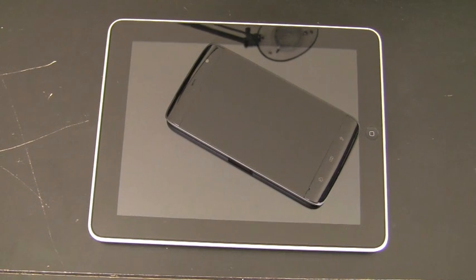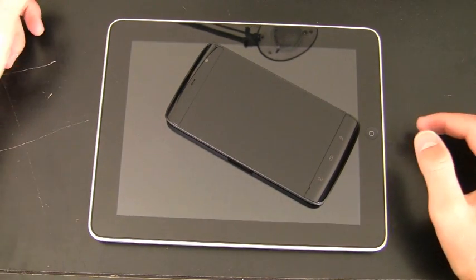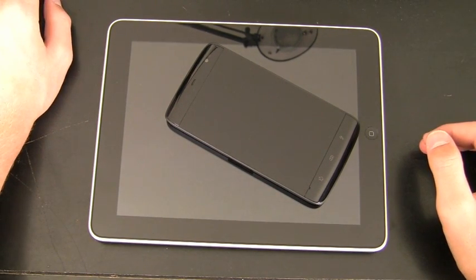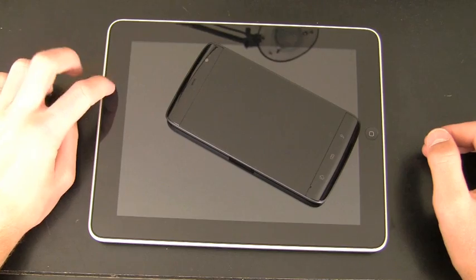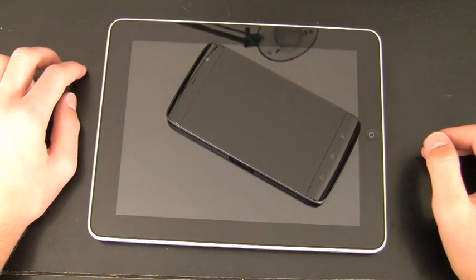Okay, now let's go to the camera. Now, on the iPad, right now there is no camera, and that may very well change next year, and not in September when they release the new iPad. I'm guessing they'll put a front-facing camera and a rear-facing camera on the iPad, and that'll keep it up to date with the Streak.